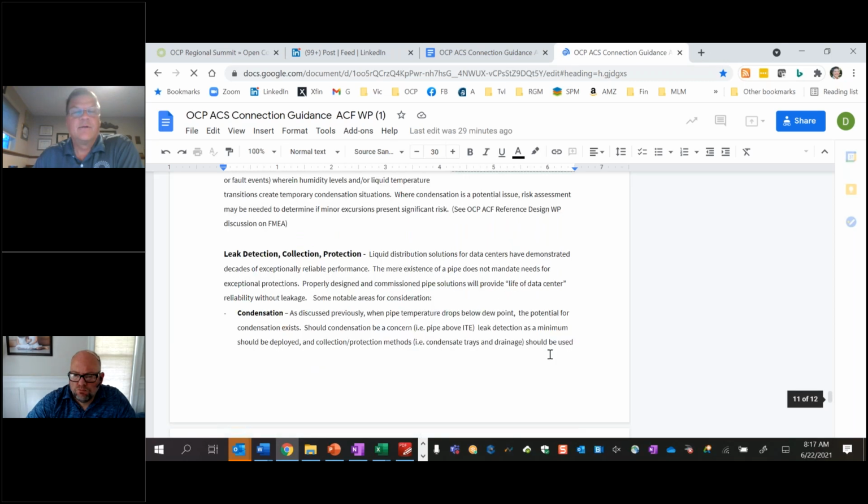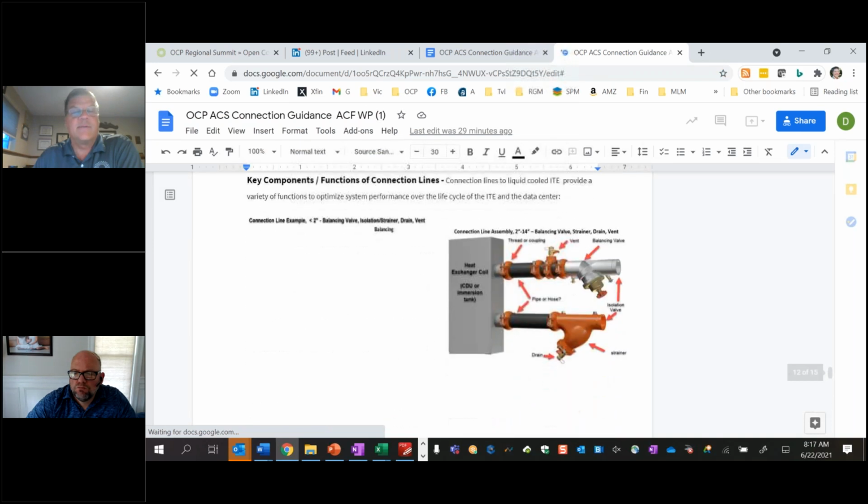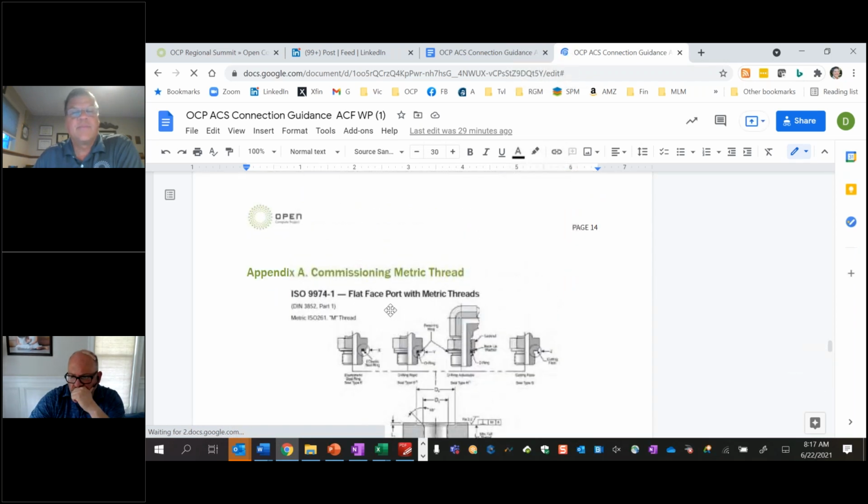But if we go down to the section at the bottom, here's what I was talking about before. There was a little comment in there on leak detection, which is very much associated with the connection section. But as we get to this part here, Appendix A doesn't say squat right now. It just has a picture of what a thread connection is. But I'd love to have Parker and Sane and others take a look at this and come up with, if anything, a summary of why we came up with metric versus all the other threads. And your input would be huge.